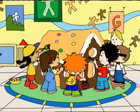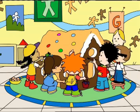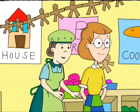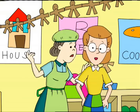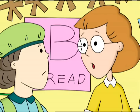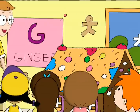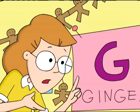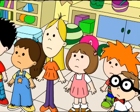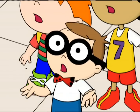Back in the classroom, we built a gingerbread house out of cardboard. We were having fun. Mrs. Schmidt, the cafeteria lady, came running into our classroom. Are you sure? Children, Mrs. Schmidt was just here, and she told me that when she opened the oven to check on our gingerbread boy, the gingerbread boy came to life and ran away. Well, that's impossible, isn't it?